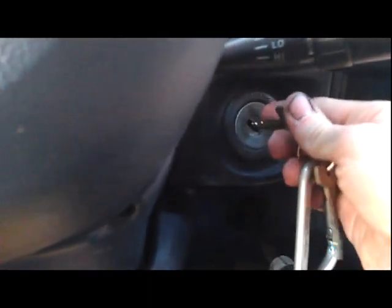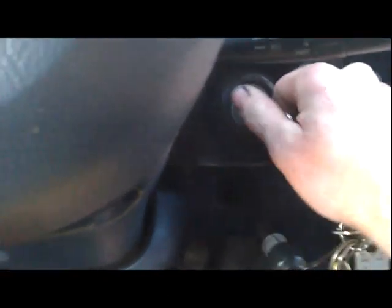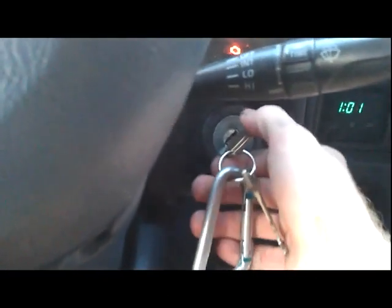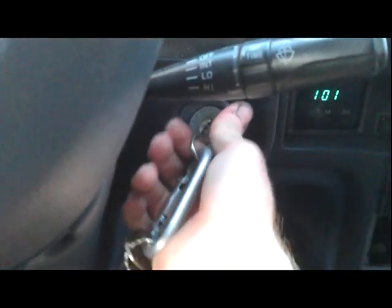Okay, so I just put the starter back in, and I'm just gonna start it. So it's not a new starter, it's the old starter with the new rebuild kit, the new contact set. Turn the key, starts right up, turn it off, turn it on, starts right up. So I didn't get a new starter. All I did was replace the contacts, and it's good.